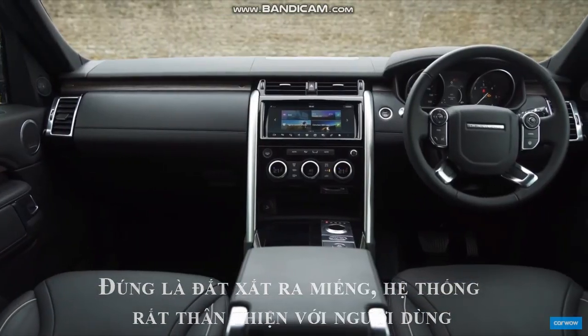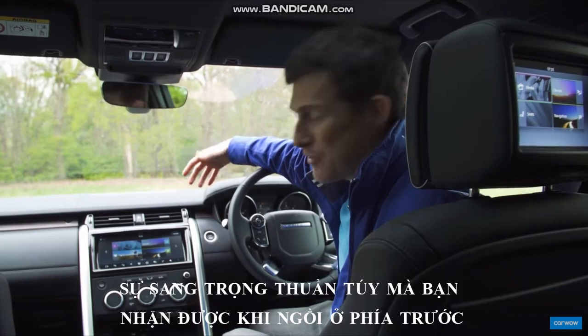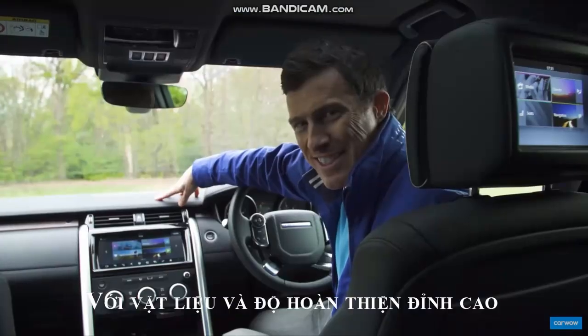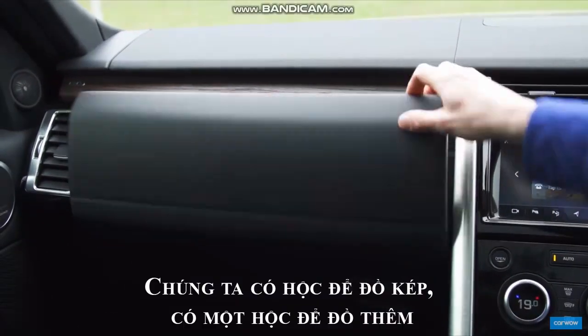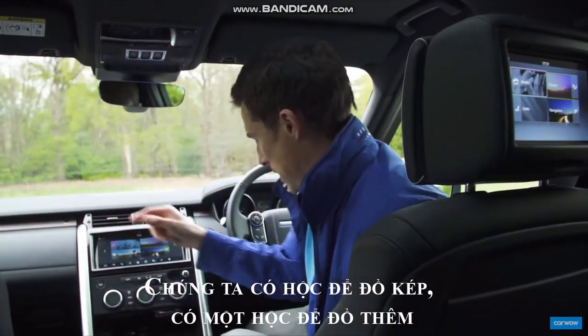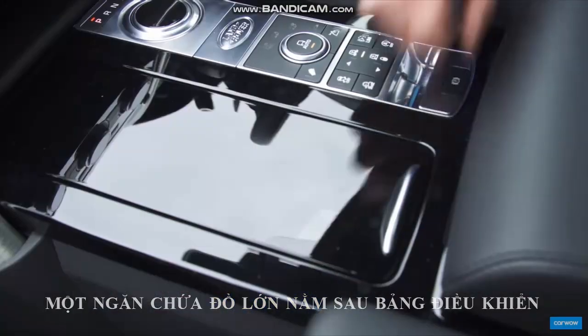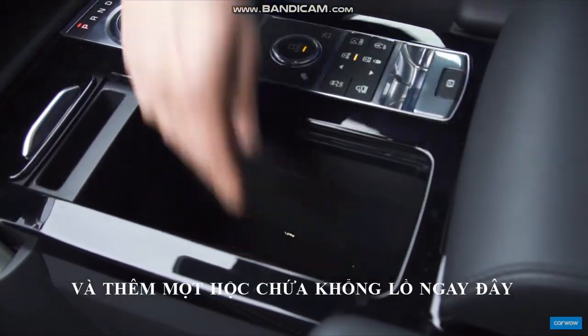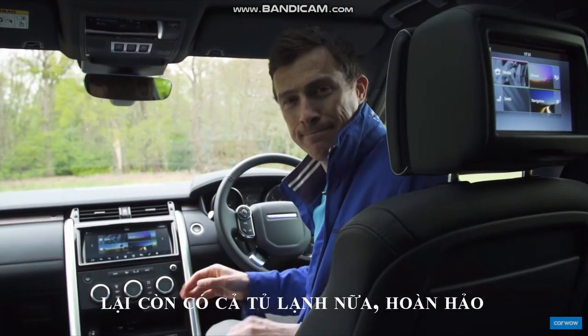And so is the rest of the Land Rover's cabin. There's a genuine luxury feel here in the front of the Discovery. It does feel like a posh car to sit in, and there's some really nice features as well. You get a double glove box. There's an extra one above the normal glove box up here. And look at this, you've got a special cubby in here as well. And if you look under here, there's another huge area you can store stuff. And this car has a fridge under there. Perfect.